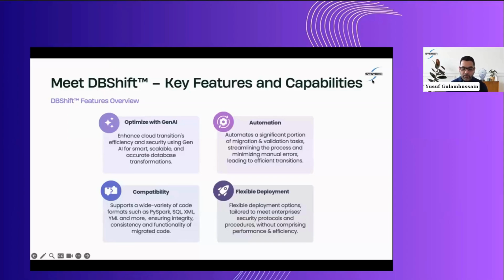And last but not the least, depending on the security protocol and parameters, we could deploy DBShift either on our environment, in which case it'll be a complete offline migration or conversion. We will convert the code and put it back into your environment. But if need be, for security reasons, we could deploy DBShift within the customer's infrastructure so that nothing goes out of their environment and everything stays in. In either case, security of enterprise assets is never compromised, and that's our guarantee.